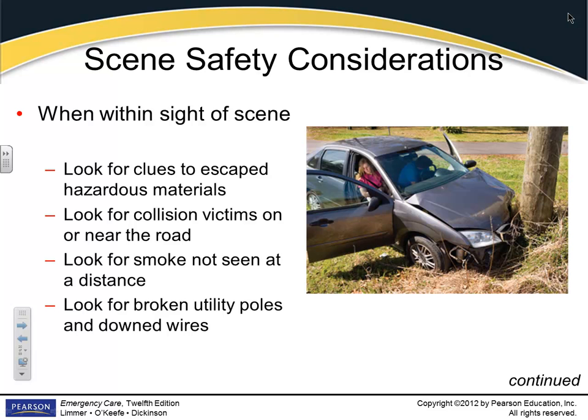So, look for victims, collision victims on and near the road. Look for smoke, not seen at a distance. Again, broken utility poles and downed wires, and it can happen more often than you think. So establish this methodology for when you're approaching a vehicle accident scene, so you're not just jumping out of a mangled car ready to go. No. Stage and ride. I'm typically staging with the back end of my car kind of blocking traffic. So as I get out of the driver's side, I've got a space. If somebody's coming from behind me trying to run me down, they're going to have to work to do it. You see?